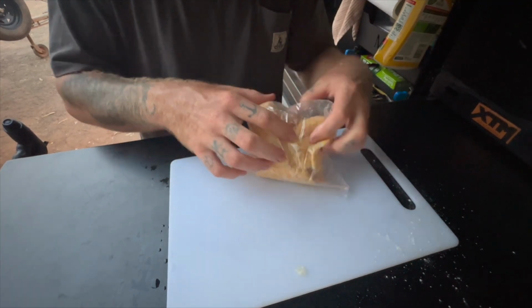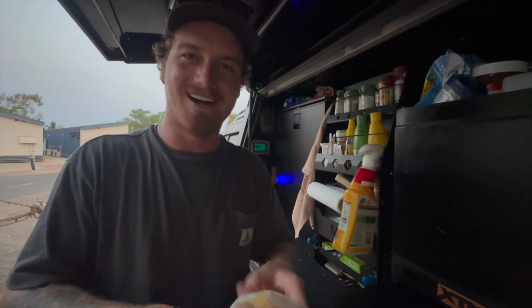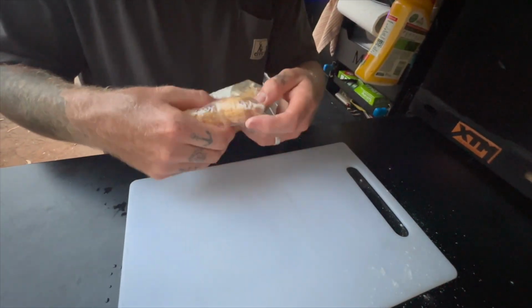So then this is where they get stuck together, and then you'll pull one side out and it won't be crumbed. Stuck together from the edge.